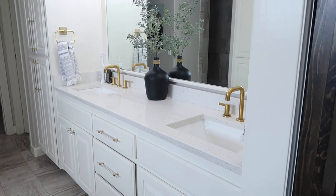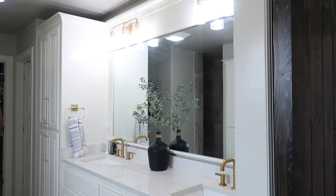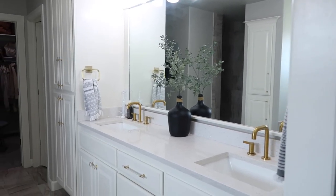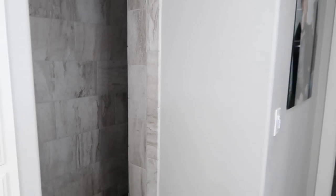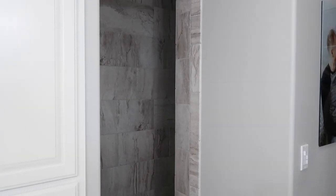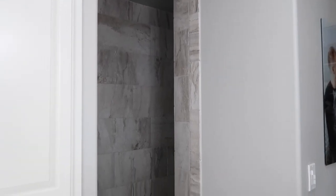We have double sinks right here. All the hardware, all the faucets, all the lighting in this home is from Amazon. When we were ordering it, we just picked it all up from there. Right here is the entrance into our shower. You turn and walk into it. So nice not having glass. If I ever have to move and have a glass shower door, I just may not do it. I'll find a different house. It is so nice not having to scrub a shower door.